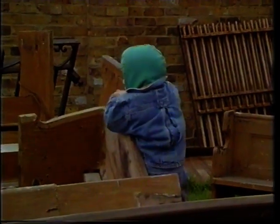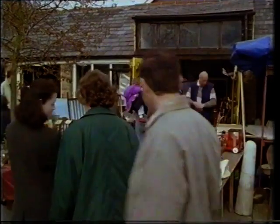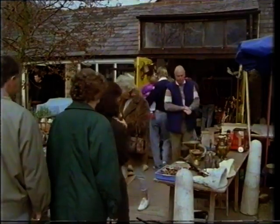A pew can have a literal meaning here. Antique dealers, bric-a-brac experts, junk collectors, the Essex punter hunting out that unrecognized rare antique, all are here.